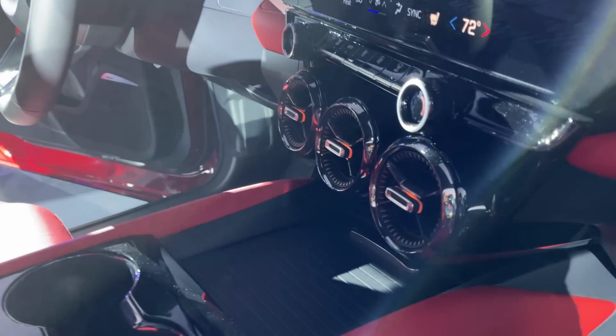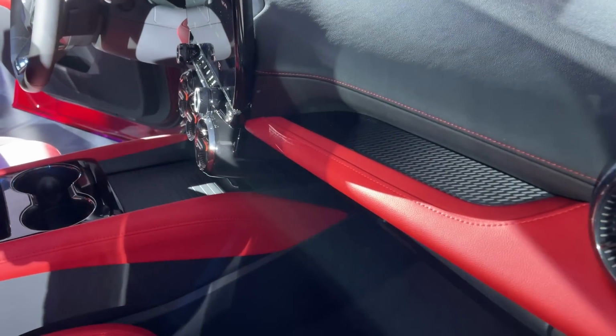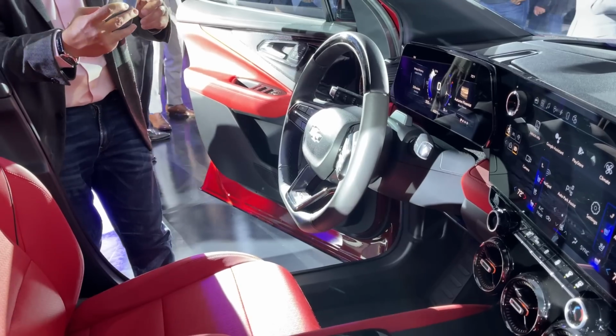You can also see the turbine-style vents here on the dashboard, a really fresh interior that's classed up with more sporty design elements because, of course, this is the SS model. So being an SS, it gets a flat-bottom steering wheel that you can see there, and overall, really nice materials.